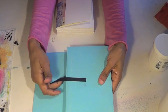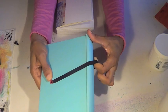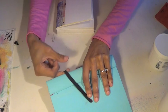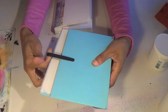So my elastic band is on, and the way it works is it just wraps around the cover, but then it can also, let's hope this does not pop when I try to do this. It's rather tight. Oh, that might be a problem. Let's see, but it's elastic. It's supposed to be tight. There we go. All right. So then it can also wrap that way and keep the book closed.